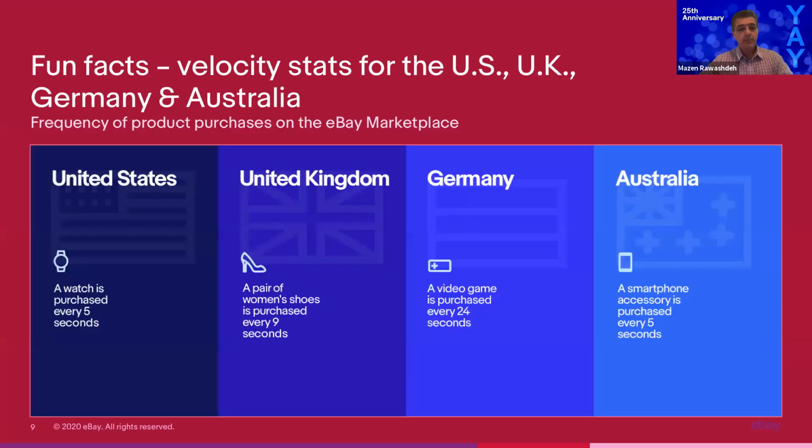Next slide, please. Also, we thought to share with you some fun metrics. I always get excited when I look at this, looking at our 4 big markets: US, Germany, London, and Australia. It's fascinating to see the velocity of what happens on the site. A watch is sold every 5 seconds on the US side, a pair of women's shoes every 9 seconds, and you can read it, like games every 24 seconds in Germany and Australia. We get smartphone accessories every 5 seconds. So it's fun and exciting. That's what keeps us going when we see that velocity and what we can provide to our customers. We thought they were fun numbers to share with you guys. And I'm sure you are part of the businesses who enable us to do that. So thank you. Next slide, please.